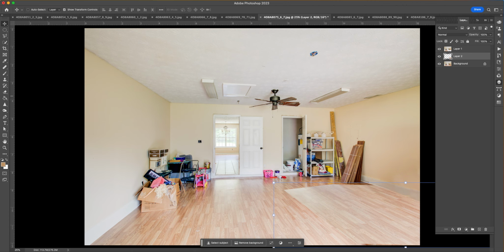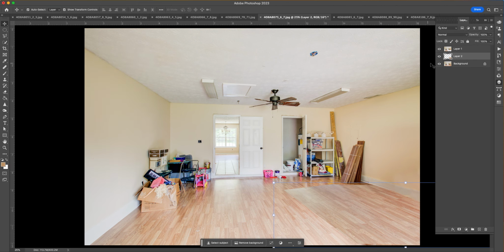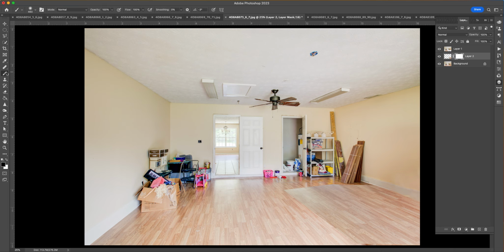And since that's a really dark side of the room, let's go ahead and darken that floor with curves just a little bit. Now we just need to, I guess, feather this in. I'm going to feather this edge in, and you're going to see, wow, that looks really good. I like how you feather that in. Now I use the paintbrush tool, black and white, to paint in and out.